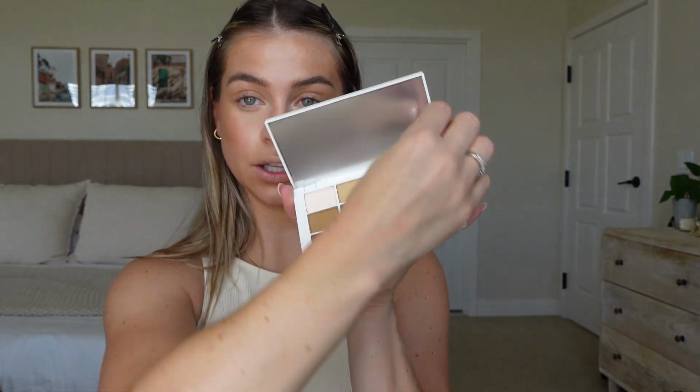So we're doing that. Spoiler alert, I got the Mario eyeshadow palette. We're trying that out today. But I'm opening it up right now so that I have a nice big mirror. Look how pretty.